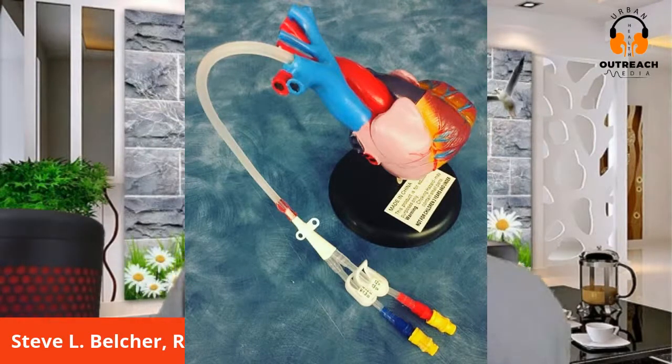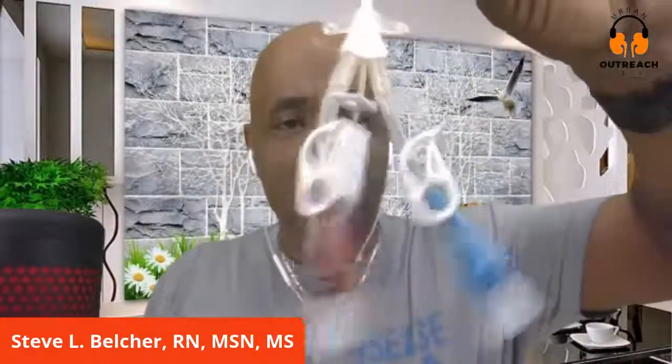Now, let me remove this, and I want to tell you what happens when these devices are not working well. Wouldn't you want to know what happens if this was inside your body, right? Wouldn't you want to know what to do or what happens if it's not working well? Come on now, look at this. Can you imagine this sticking outside of your body? Hundreds and thousands of warriors have this. And we need to educate them so we can reduce the infection rate.